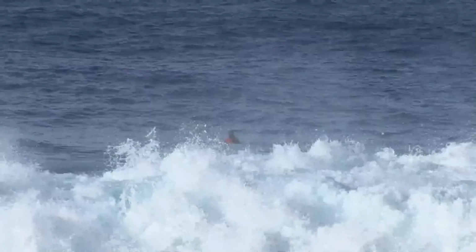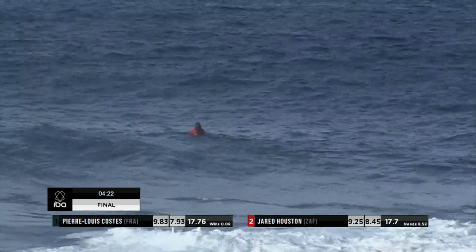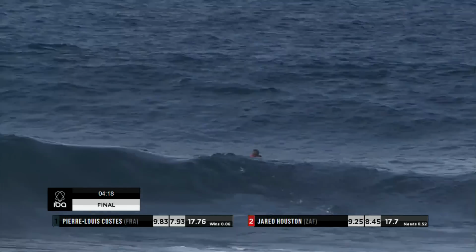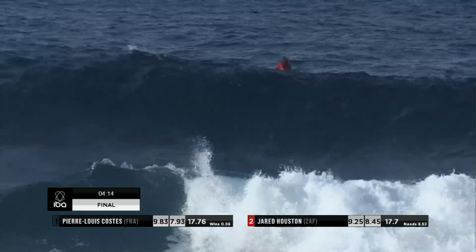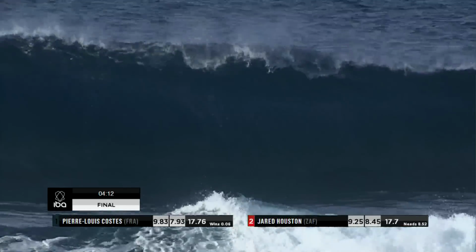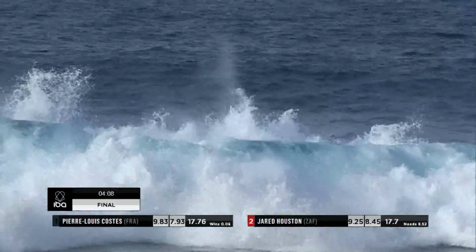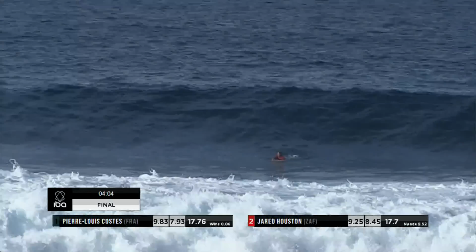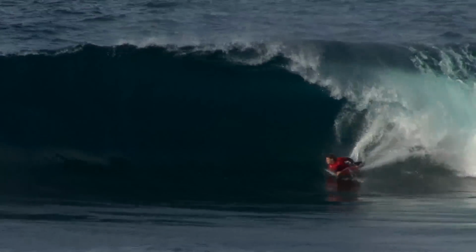So it's still going. We've got under 5 minutes, and all we need from Jared is an 8.52. When I say all, Jared's been on fire this whole contest, the form surfer of the event, and that is not beyond him. We've seen a lot of heats today come down to the last few seconds, and this could come down to it right now in this final 4 minutes remaining. Jerry having a look at this one, Manny. Oh, my. That's setting up well for him. Could this be the wave? He needs an 8.53.